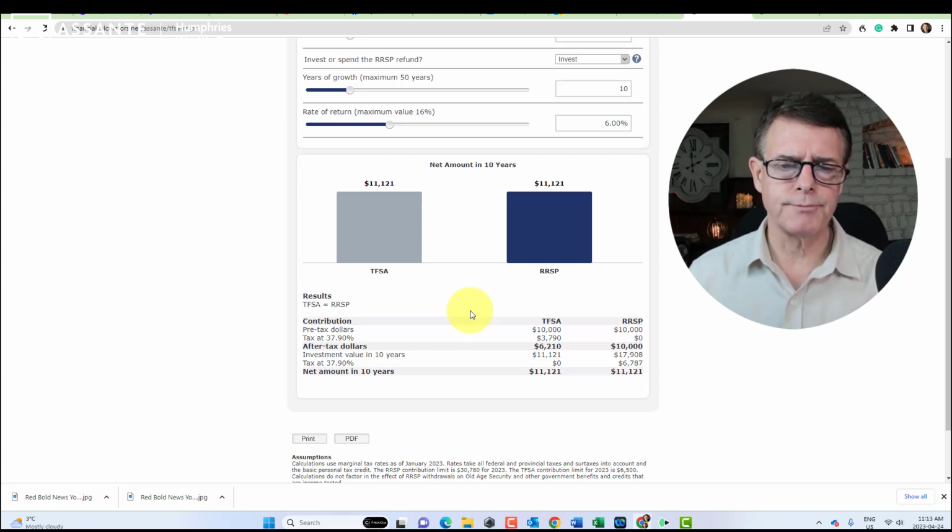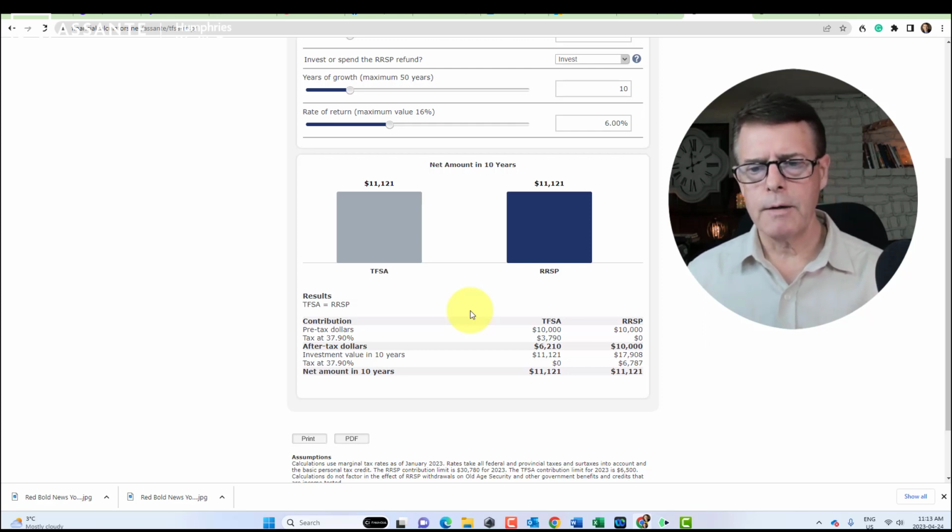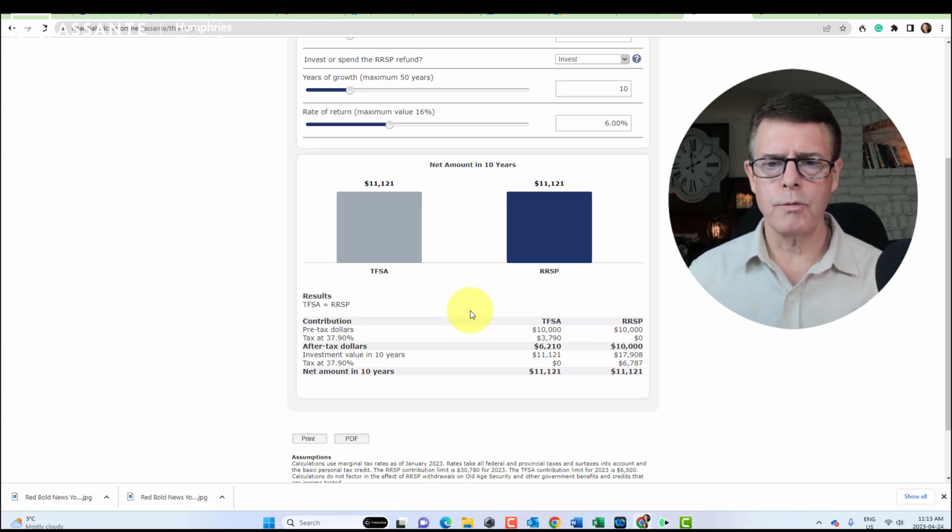On the flip side, the RSP contributions will often be used to fund retirement income, and under the current tax code, up to $2,000 of income from your registered accounts through a RIF payment is subject to a pension income tax credit. So you'll want to have some money in an RSP account to take advantage of that credit.